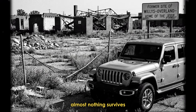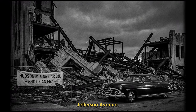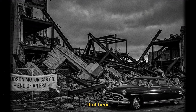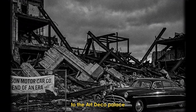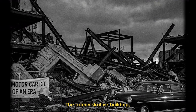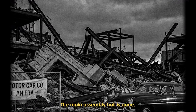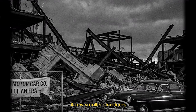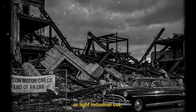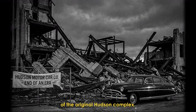Today, almost nothing survives of the original Hudson Motor Car Company complex on East Jefferson Avenue. The site has been partially redeveloped with modern industrial buildings that bear no resemblance to the Art Deco palace that once stood there. The signature tower is gone. The administrative building with its polished granite and geometric details is gone. The main assembly hall is gone. A few smaller structures on the periphery survived, converted to warehouse or light industrial use, but they're unrecognizable as parts of the original Hudson complex.